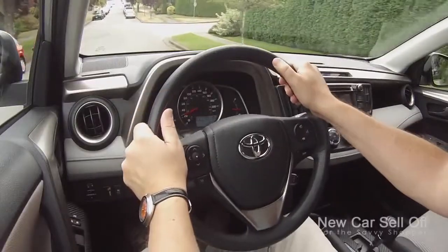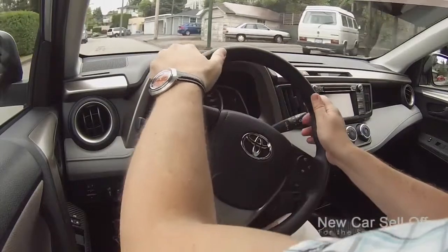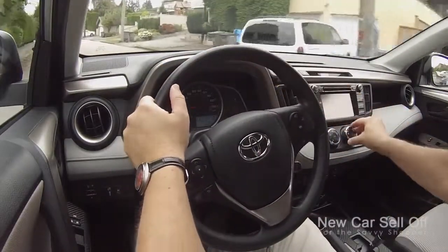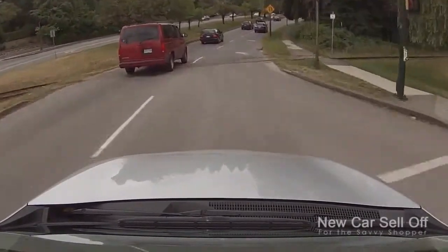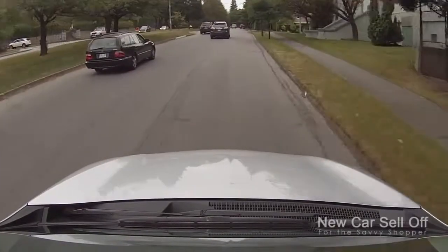Combine that with excellent outward visibility, very light steering, which a lot of women particularly like. Some guys say maybe it feels a little bit vague, but the reality is it's a city commuter, and people are going to be using it, driving to and from work, going to the grocery store, doing all those sorts of things, and it does a fantastic job. Easy to park, easy to maneuver, easy to see out of. And it also gets very good fuel economy.